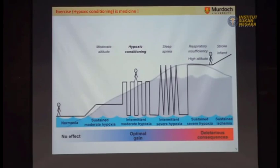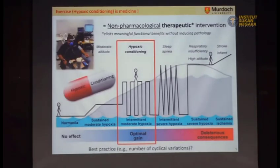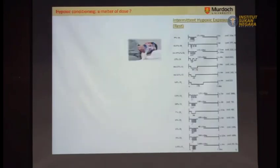But in between, if you're exposed to hypoxia intermittently at moderate hypoxia, there is a window here, what we call hypoxic conditioning, where you might have some optimal gains. And this is what we need to define: what is the best practice to be exposed, what will be the severity of hypoxia, what will be the number of exposures, what will be the duration of the exposure cycle, the cyclical variation. This is what we are still unsure.